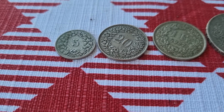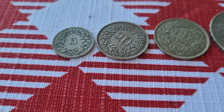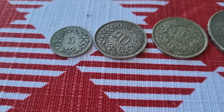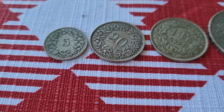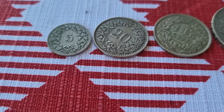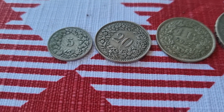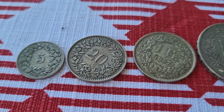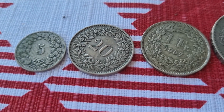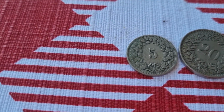Okay, g'day kindred collectors. I was just thinking of finishing off a part two to some of my Swiss coins. Part one featured all the half francs, but this one's got a bit of a mixture of not only years, but different values. So let's just start from the oldest.